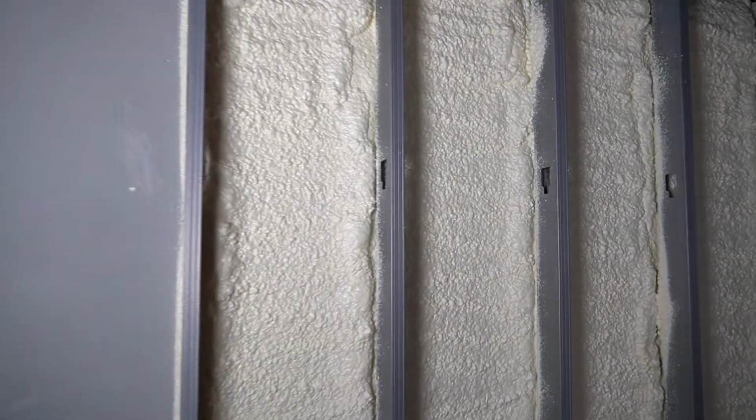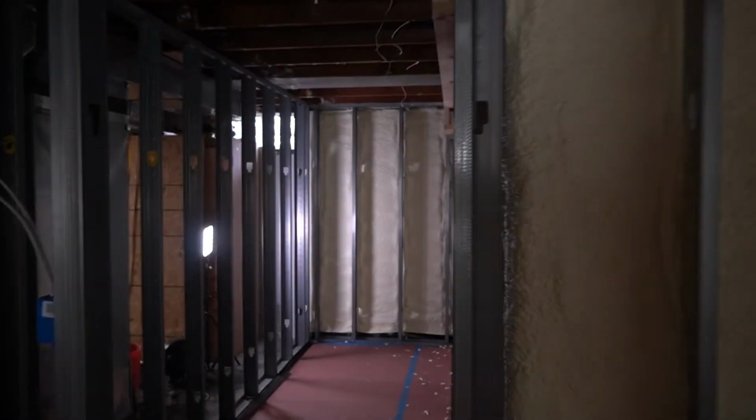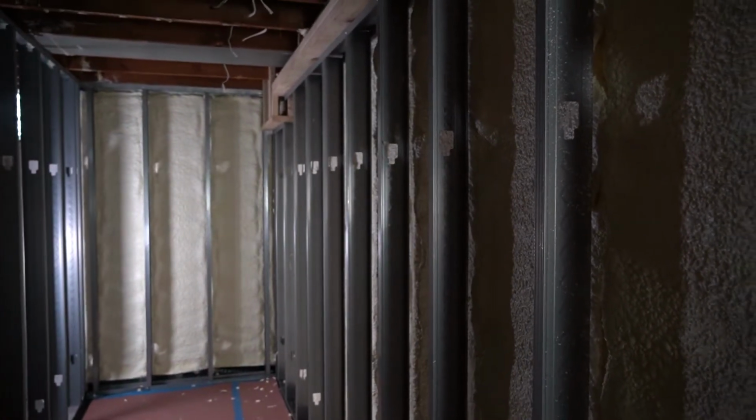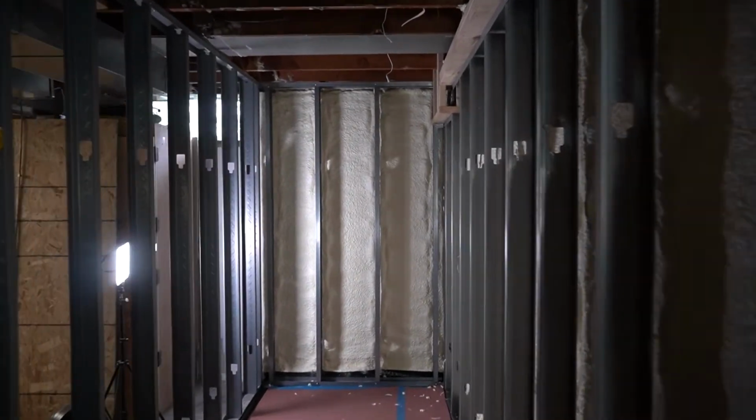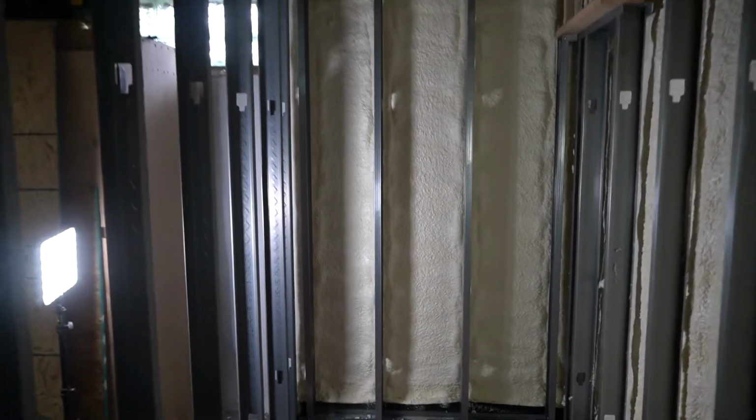Here, we'll move our light real quick. So, big empty spots clearly where the egress window's gonna go. And then we'll spray in the rest once that gets cut in. But here is our gigantic walk-in closet. I know it looks big and long now, but wait till we get all of our cabinetry and everything in here.